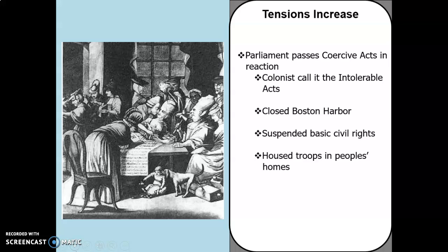They suspended basic civil rights, martial law. They put a general in charge of the Boston area in Massachusetts, and they were under military rule. And housing troops in people's homes. This would be the Quartering Act, and this would be, whether you liked it or not, British soldiers were going to stay with you, and you had to pay for their food, their ammunition, and their clothes, and you had to keep them clean.